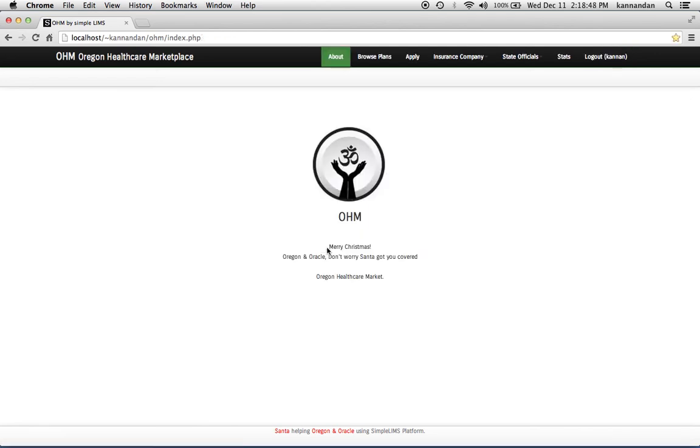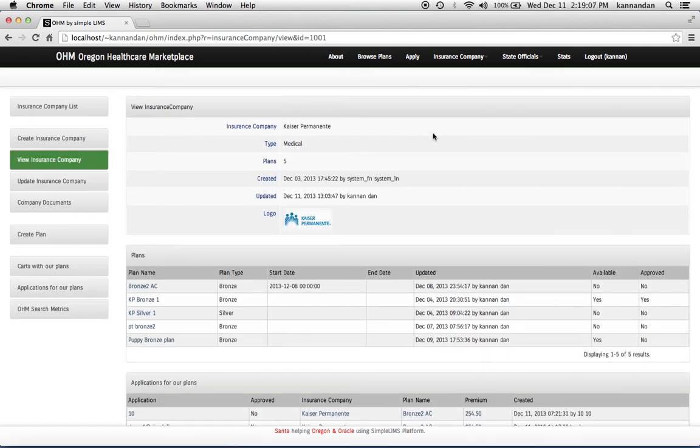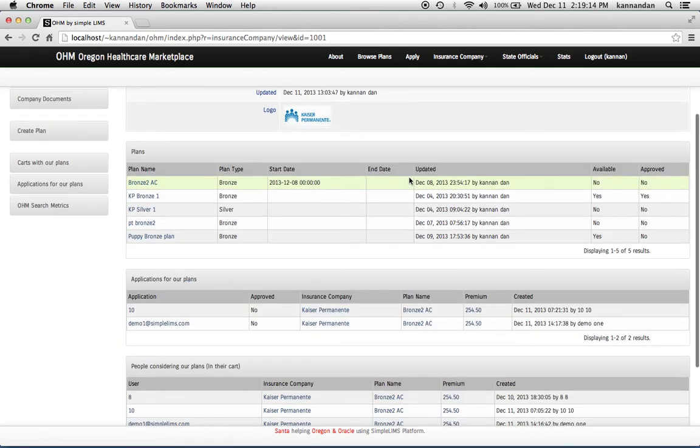myself, and I had given permission to me as a state employee as well as the insurance company, so I can see both. So later I'll show you how individually it works. If I were to go into the insurance company and click on the insurance company, you remember we sent an application to Kaiser. So you see the Kaiser company is here, the logo is there, and there's a few people that have applied for this application. Remember, this is the guy we just created in the previous one.